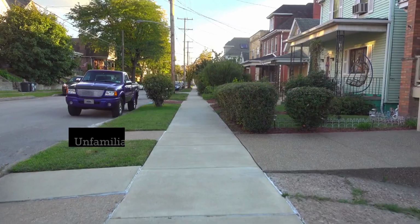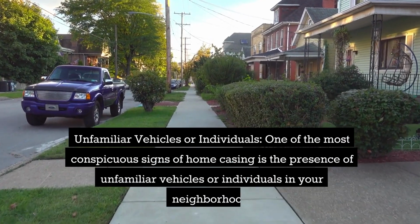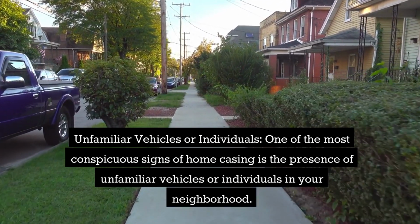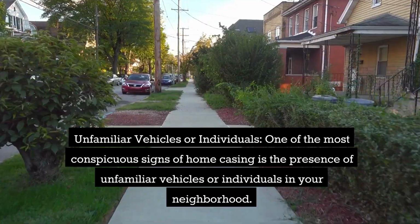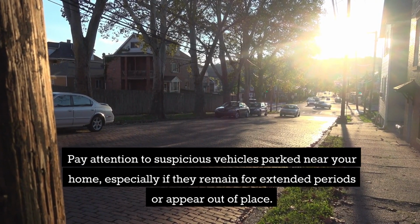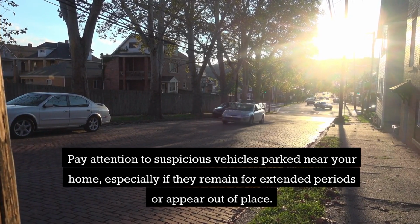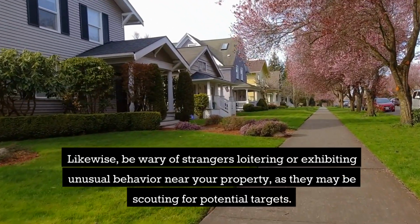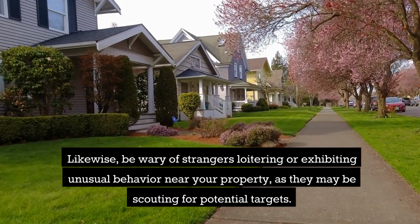Signs of home casing: unfamiliar vehicles or individuals. One of the most conspicuous signs of home casing is the presence of unfamiliar vehicles or individuals in your neighborhood. Pay attention to suspicious vehicles parked near your home, especially if they remain for extended periods or appear out of place. Likewise, be wary of strangers loitering or exhibiting unusual behavior near your property, as they may be scouting for potential targets.